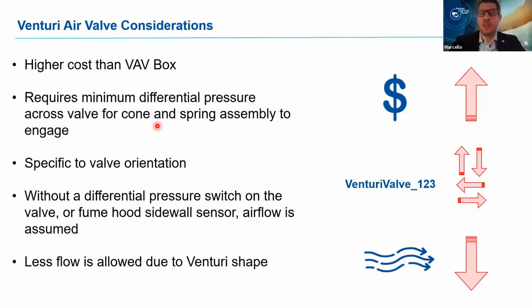Specific to valve orientation, yes. Since all the valves are factory calibrated, we need to make sure that we calibrate the valve based on the installation orientation, because gravity might have an impact on the cone and on the spring, right? We need to take this into account when we calibrate those valves at the factory. So it's specific to valve orientation. We need to know upfront if the valve will be installed horizontally or vertically, because those Venturi valves require that information to be calibrated.